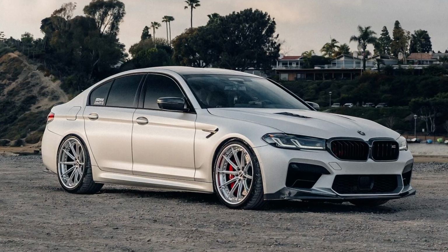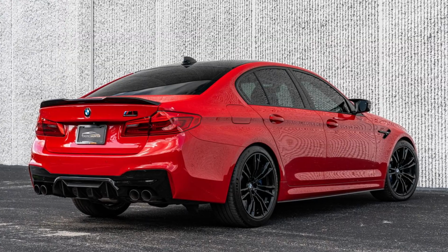Now we get to the second to last M5, the F90. It was produced from 2017 to 2023. So now we have another 4.4 liter. It's the same engine as the F10, just, I guess you can call it an evolution. It was reworked. 4.4 liter twin turbo V8 again, the S63, but this time it has 591 horsepower. So we're getting up there in the horsepower, right?